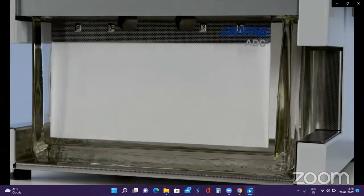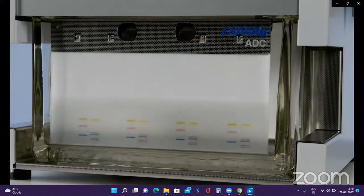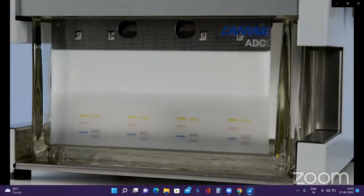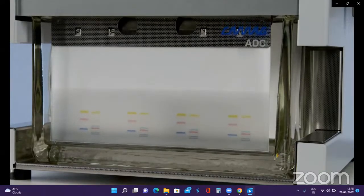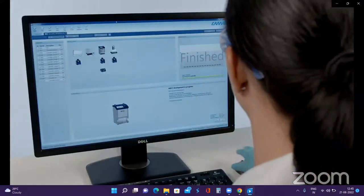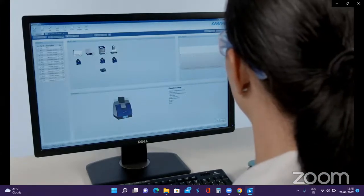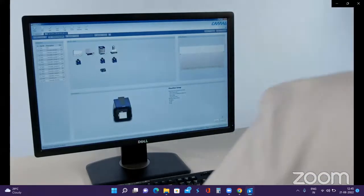Chromatography is started by lowering the plate into the developing solvent. During chromatography, the position of the solvent front is monitored. At the end, the developed plate is homogeneously dried in an airstream. All parameters are recorded in compliance with cGMP, cGLP as part of the analysis.